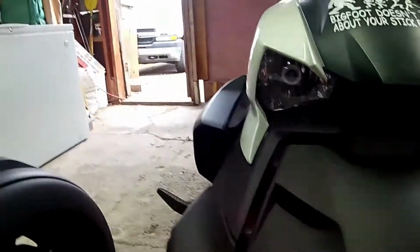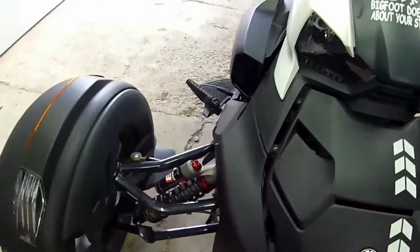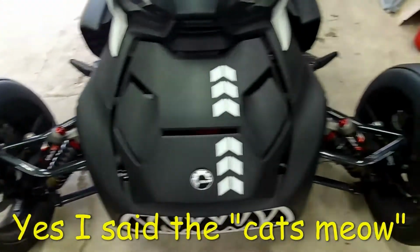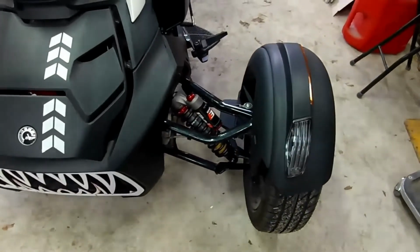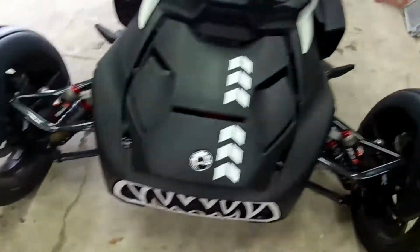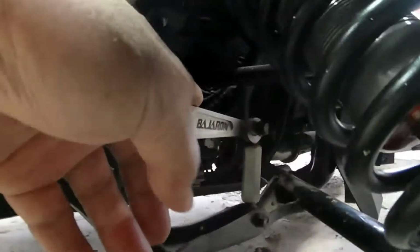And then I installed some Elka stage 3 shocks on the front, and I'll tell you what, they are the cat's meow. World of difference. You notice when you're out riding, cornering, or just hitting bumpy roads, which there are a plethora of around here. And I also went ahead and put in a Baja Ron's torsion bar setup.